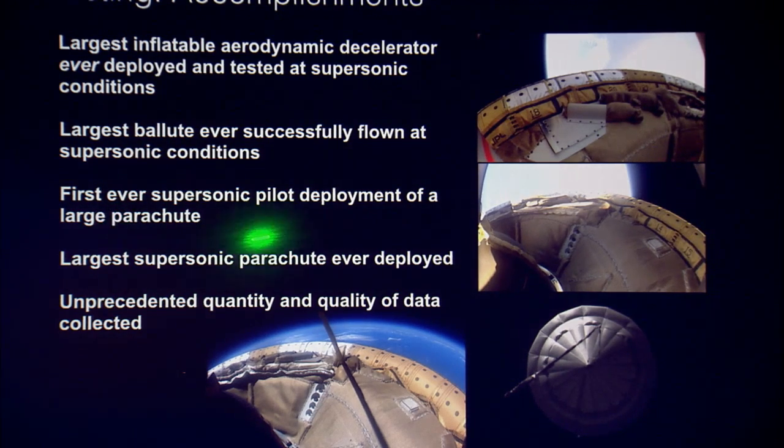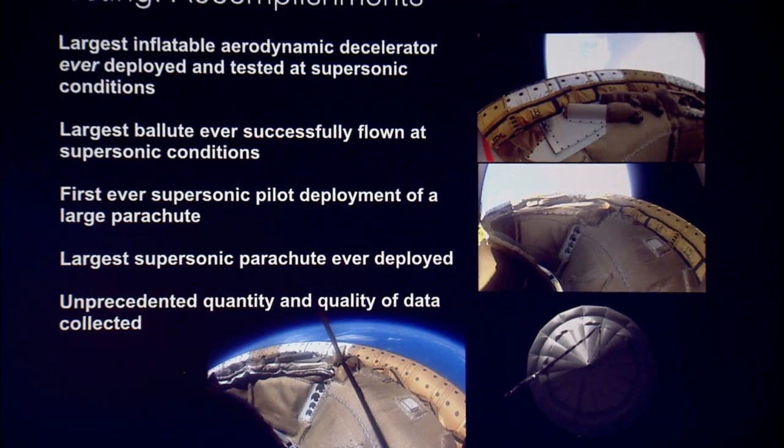It was the first supersonic pilot deployment, so the first use of a pilot Balut to pull a supersonic parachute out. This may, in fact, be useful for future missions to use a Balut to pull out a parachute instead of what we've been doing in the past, which is a giant gunpowder-powered cannon, basically. But as these parachutes get bigger, the cannon gets bigger, the reaction loads are larger. So we may want to use a pilot balloon in our future missions.